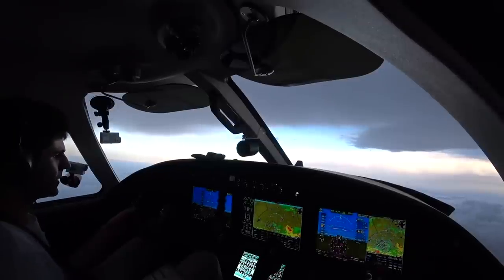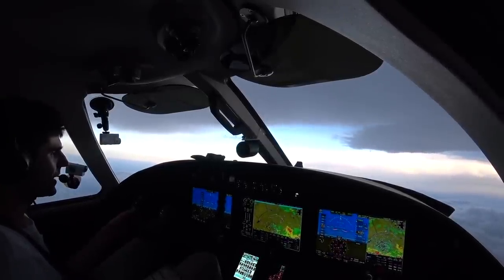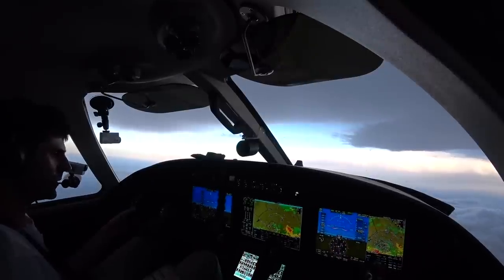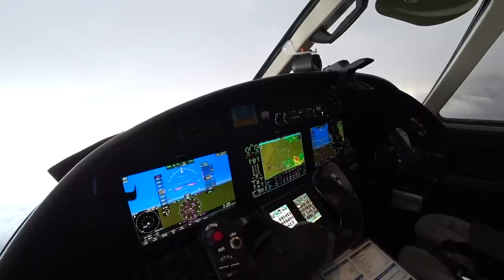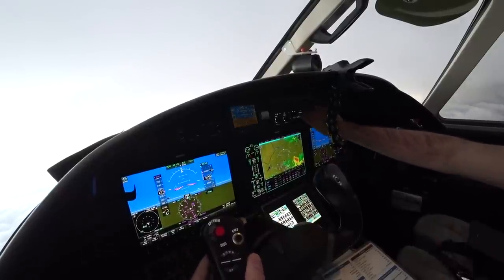Kansas City Center, Citation 2 Romeo Foxtrot, good evening, 9000 climbing to 15000. We're on a 140 heading, deviating for weather until we get a bit higher. 2 Romeo Foxtrot, roger, climb and maintain flight level 230. Climb and maintain flight level 230, 2 Romeo Foxtrot.